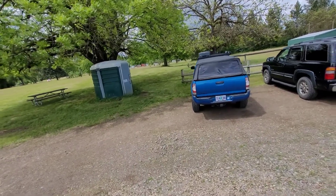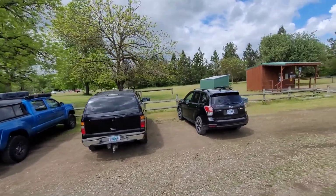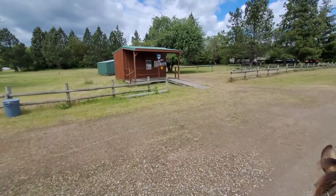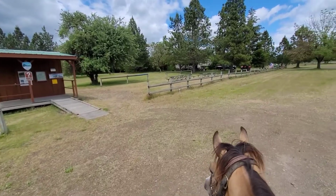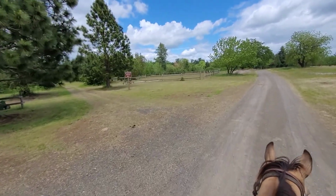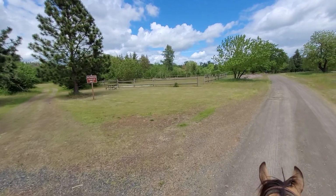There's a large outhouse. There's some hitching rails in front of the car, some picnic tables. Here's an information shed with maps. More hitching rails, more picnic tables. All of the parking. Grass area. It is open, but available for horses if you need to lunge.